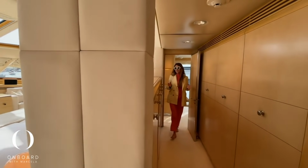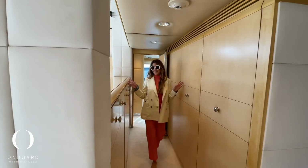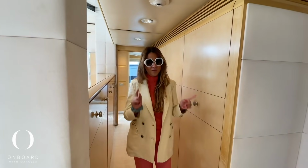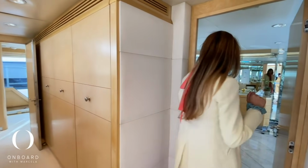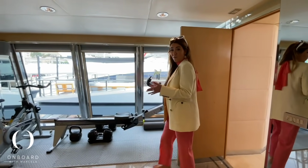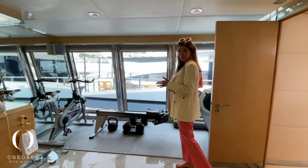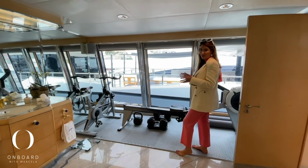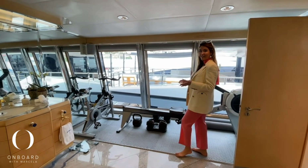I love how the master cabin has its own walk-in closet that gives you a lot of space. On a boat, you always need space. But wait until you check out the ensuite over here. Come and see it. Master cabin, you have your own little private gym, so you can wake up in the morning, do your cardio, your weights before you start the day. I love the full height windows, so you can actually work out with a different view every single day.